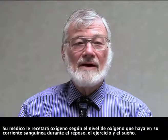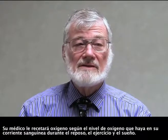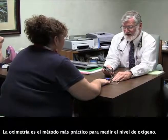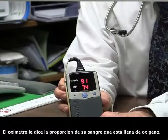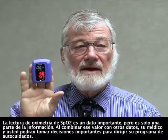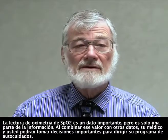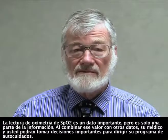Your doctor will prescribe oxygen based on the level of oxygen in your bloodstream during rest, exertion, and sleep. Oximetry is the most convenient method of testing your oxygen level. Your oximeter tells how much of your blood is filled with oxygen. Your SpO2 oximetry reading is an important piece of information, but it does not stand alone. Combined with other information, you and your doctor can make important decisions to guide your self-management program.